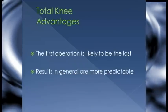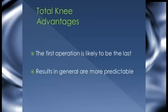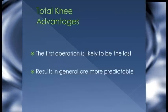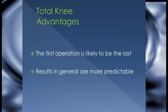So there are definitely advantages to total knee replacements. If you replace the whole entire knee, it's like a rebuild, right? You can take your car into the mechanic, and they can change the valves or give you a new transmission or what have you, but there's nothing like getting a whole new engine, right? You know it's going to work. So a total rebuild with a total knee replacement, it's very likely that first operation will be the last operation you ever have. The second thing is that total knee replacements have been around for a very long time.